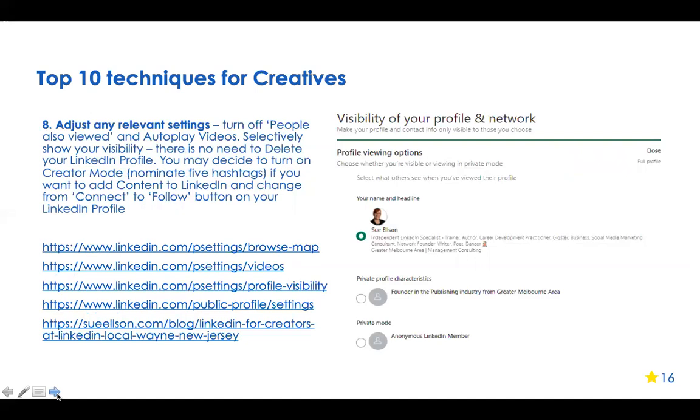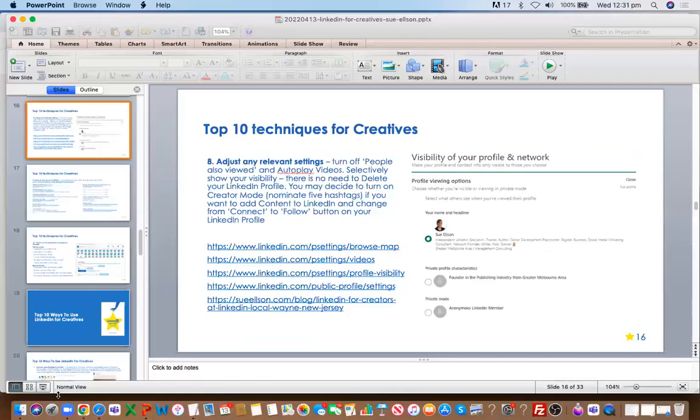Now, there are a lot of settings you can adjust on your LinkedIn profile. And I'll show you these. These are the ones that I classify as the most important. There's others. There's plenty of others. So I was doing work for another client this week and he started getting lots of notifications via email. So we turned off his communication settings. So I'll quickly show you these.